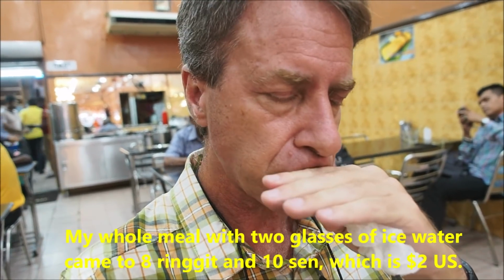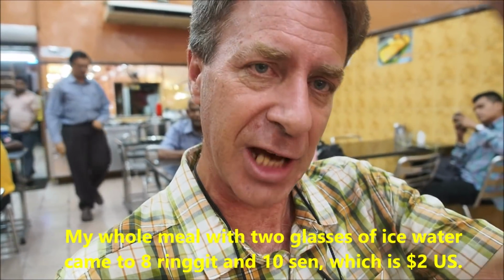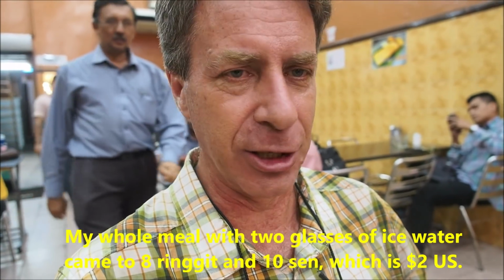Another thing I like about this restaurant is you basically fill up your plate with food, take it to your table, and then the guy comes around, looks at your plate, and he just decides what to charge you. There's no set price. They have a general idea of what things cost. If you get only vegetarian dishes, it's below 10 ringgit. If you get meat dishes, it's higher than that. But they basically look at your plate, make a judgment call, and it usually works out just fine.